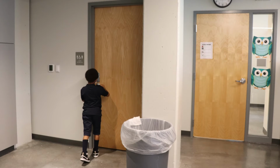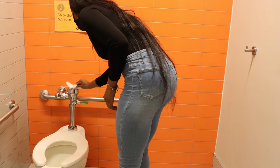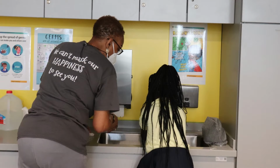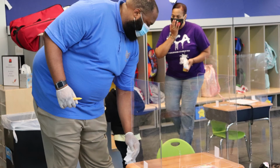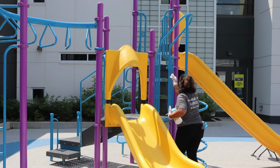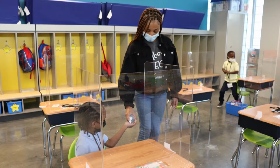The classroom aide in each classroom is responsible for cleaning and disinfecting the bathroom that is located inside the classroom after each child uses it. They also clean and disinfect the student's desk before and after lunch, disinfect the playground equipment that students will place their hands on, and generally clean up the classroom surfaces during the day.